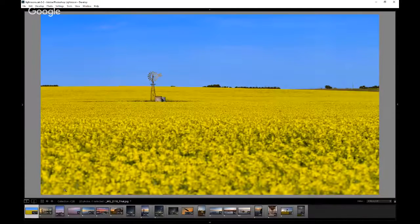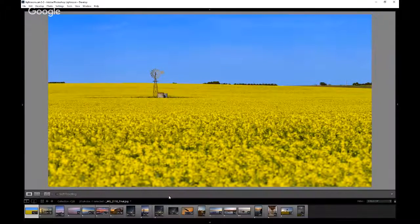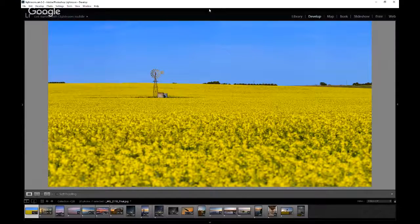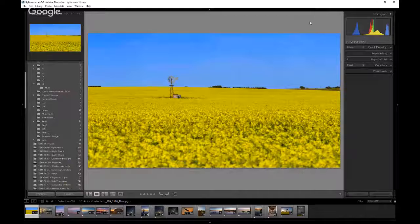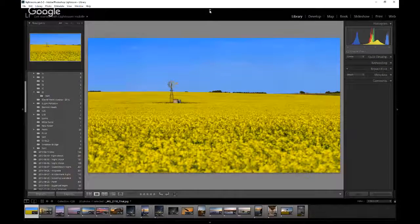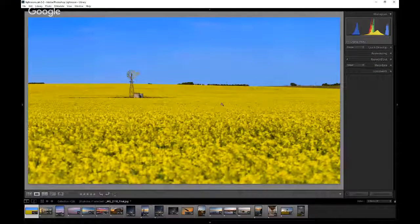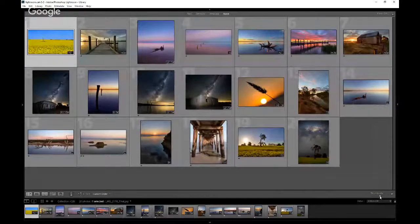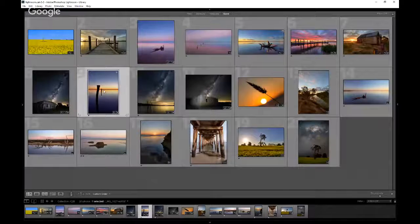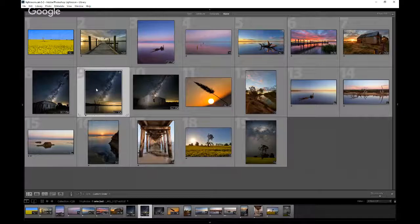So, did you want me to go through them again? Is there any that you picked out straight away that you think should be on the chopping block? I found one. It's probably why I was taking slow. It was in develop mode. It's the 9th one. Number 9, this one? Yeah. That one? Cool. Yeah. Delete.